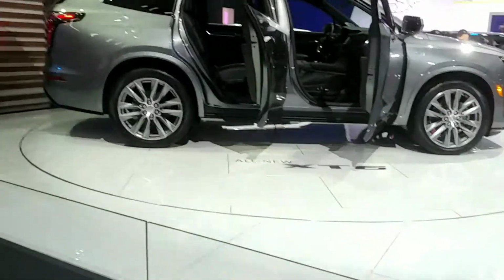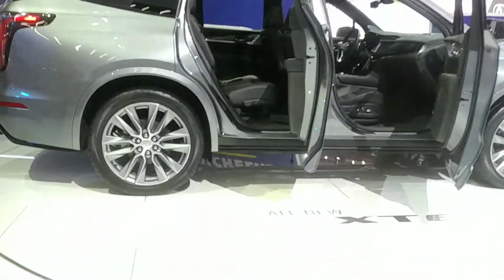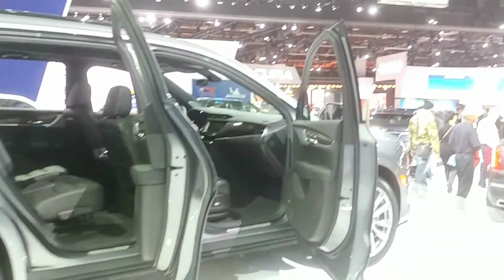XT4 in that ruby. Hi, how are you? Good. So this is it in the silver. You can see a better look at the interior here.